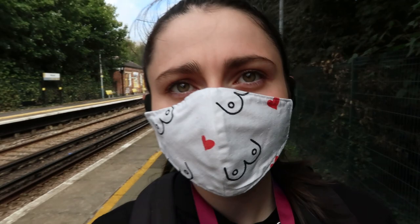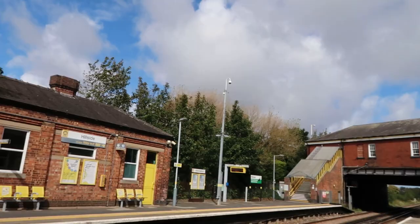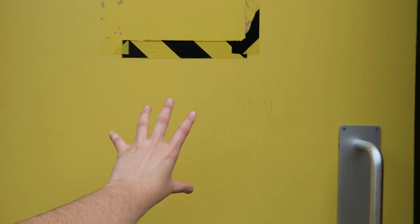And here we are. 2 platforms and Hillside is a Merseyrail station. We're on the lookout for the hill at Hillside, but we can't see one.